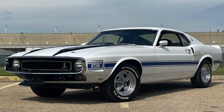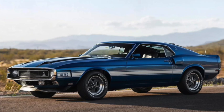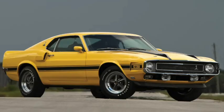The 69 models would be even more distinct, with unique front styling, and the GT350 moved to a 290 horsepower 351 Windsor. But Shelby's association with Ford would be coming to an end, with leftover 1969 models becoming 1970 models, with fewer than 14,000 Shelby Mustangs having been built in total. But it wouldn't be the end of Shelby automobiles.